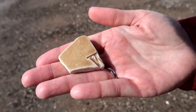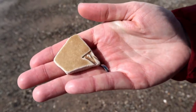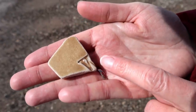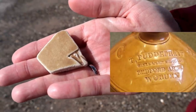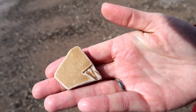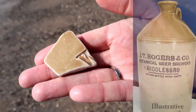Okay. Now, I described it to you, and I think you have a better idea of what it is than I do. I think it might be from one of these huge ginger beer flagons that you get. I mean, you can see a partial letter, like a W, so that might indicate the brewery, possibly. So a big jug. Yeah. Must have been really big and very thick. For anyone not sure, a flagon is a big jug.